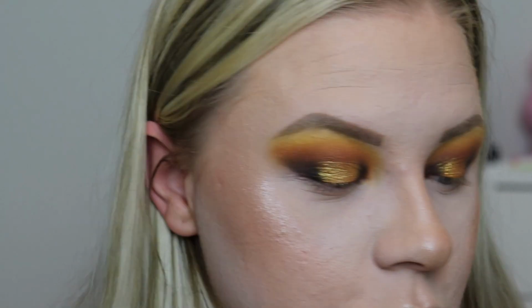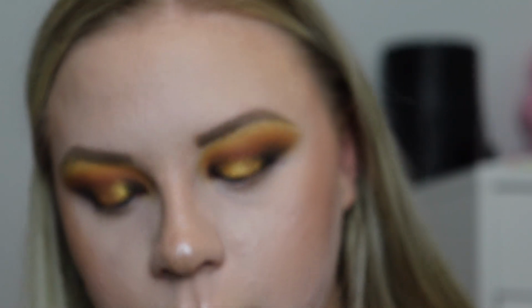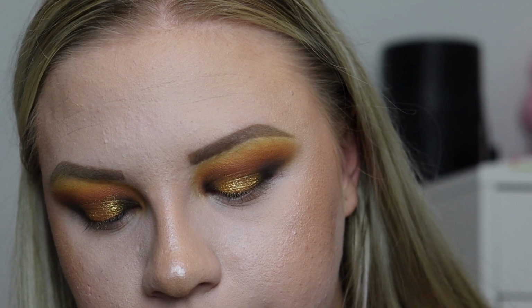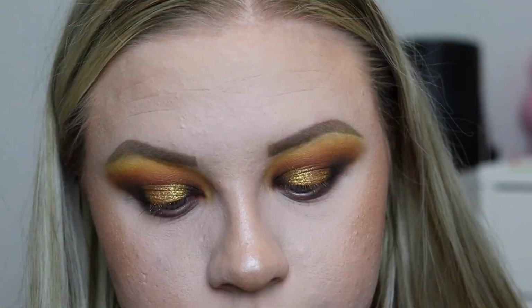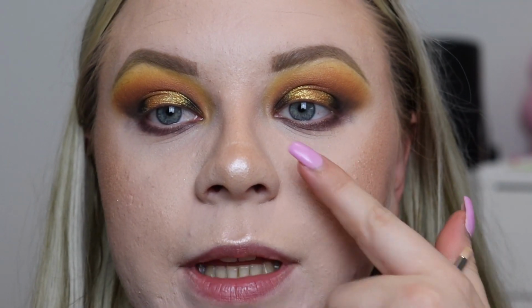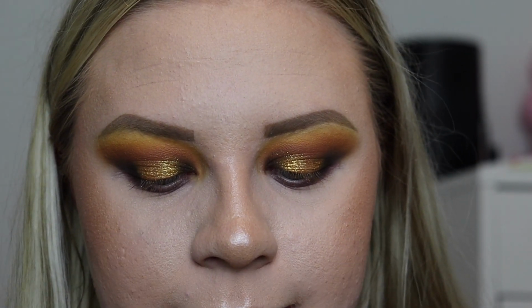Okay, and then for the lower lash line, I'm going to take the Vengeance shade, which is this dark purpley brown. Okay, and then for the inner corners and brow bones, I'm going to take the highlighter because there's no light enough shimmer for myself.